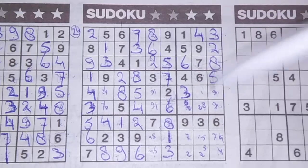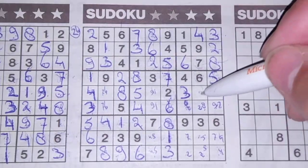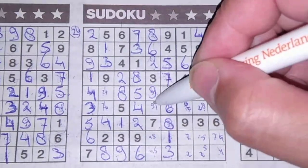We see here 7, no 7 there. So we have a pair here, the 9 and the 7. So one box left should be the 1. Yes. Now we have a 1 here. So this cannot be a 1 anymore. This should be a 9 and this should be the 1.